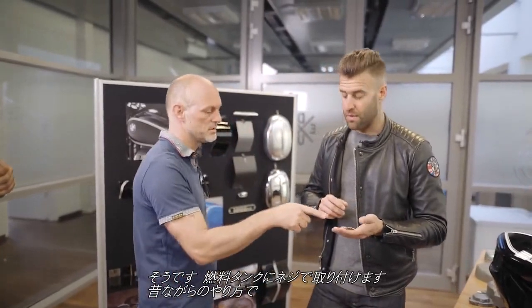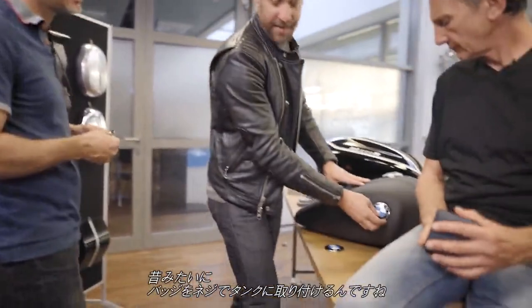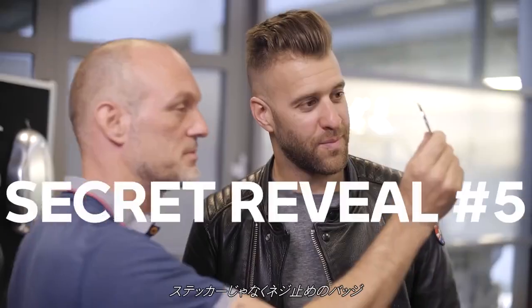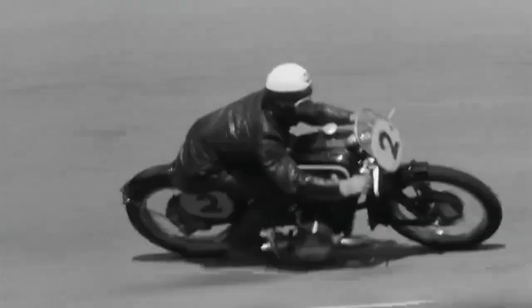Here you can see the historic. So you're going to go back to your roots and be able to screw the badges back on the tank. We will do it. I'm pretty sure that's a pretty big deal. No more stickers, screws. I'm pretty excited about that. I think you guys are going to enjoy it.